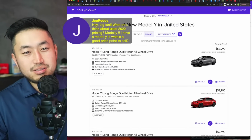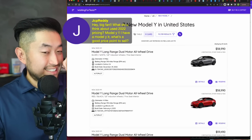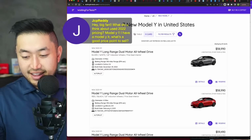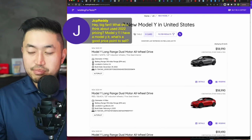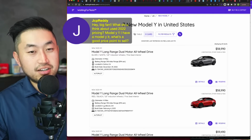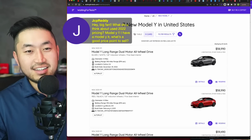Hey, big fan. What do you think of the used 2022 pricing Model Y? I have a Model Y long range. What's a good point to sell at? It's a good point. I was going to add that to the used one, but I might try and make a video where I get people to drop their Tesla they're selling in the comments below. But $45,000, I would say, for your Model Y long range. I know that's not something you want to hear, but I think that's where the market is around.